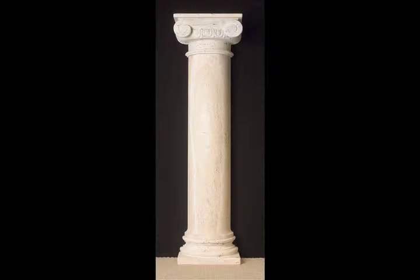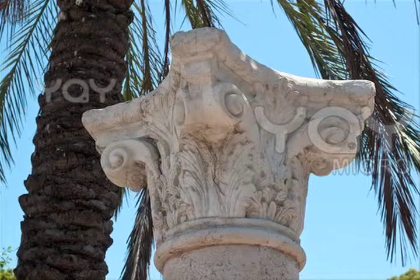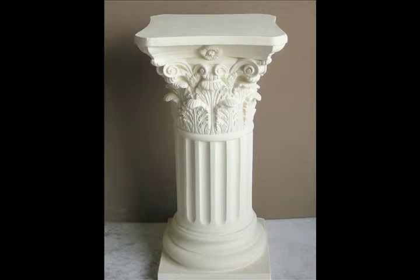Ionic had more elegance to the top but was much thinner than the Doric. This style was used in more eastern Greece. The Corinthian column was the most elaborate one of all. It had beautiful detail, amazing sculptures, and was strictly used for Roman empires.